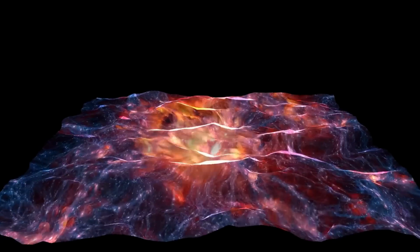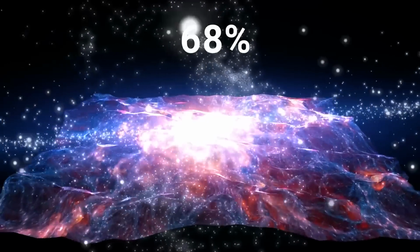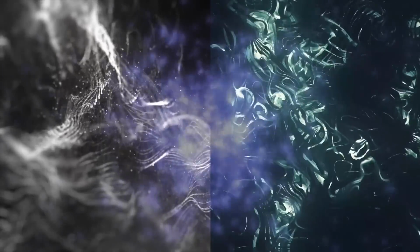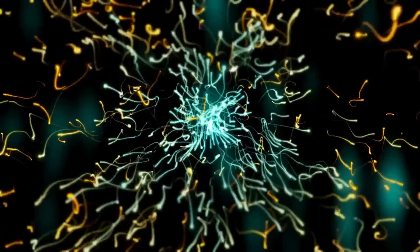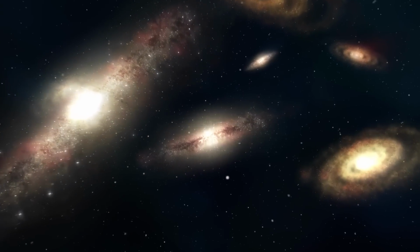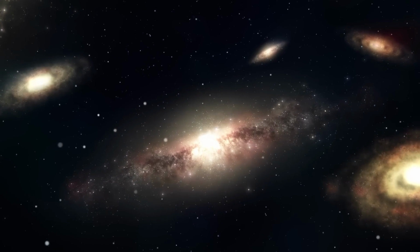Another dark mystery is the elusive and enigmatic dark energy. It makes up about 68% of the universe, but we still have no idea what it is. Both of these are called dark because they don't interact with light or any other form of electromagnetic radiation. In other words, even though we know they exist, we can't see them directly. Can you imagine? We can only see about 5% of the universe. Who knows what else might be hiding there?